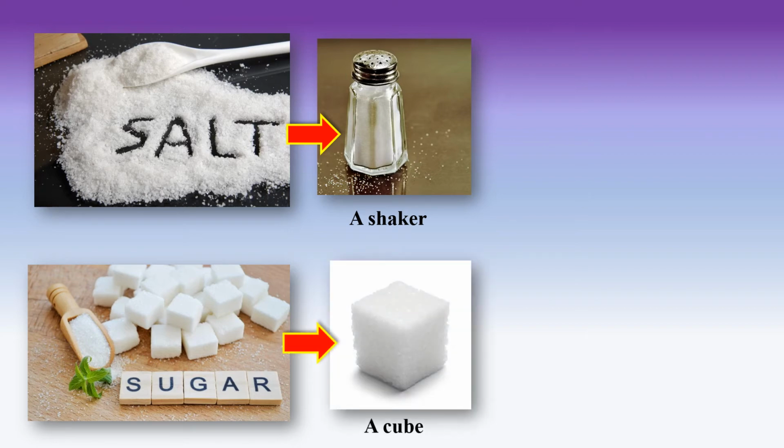Sugar comes in a cube. A cube. Now we can count sugar. You can even do it in this picture. How many sugar cubes are there? I can see 1, 2, 3, 4, 5, 6, 7, 8, 9, 10, 11, 12, 13, 14, 15, 16, 17, 18, 19, 20. I can see 21 sugar cubes there. Now I can count sugar.